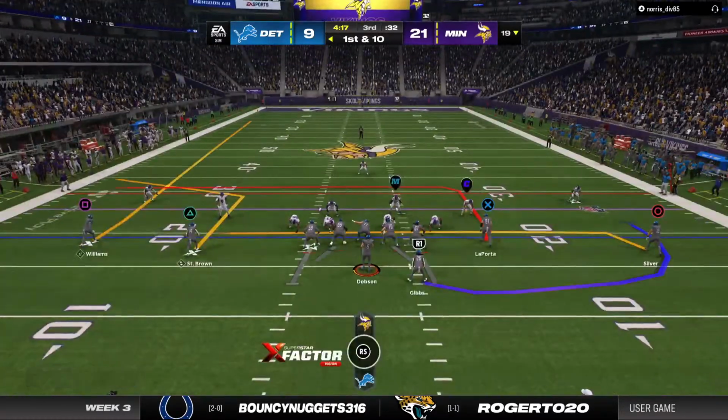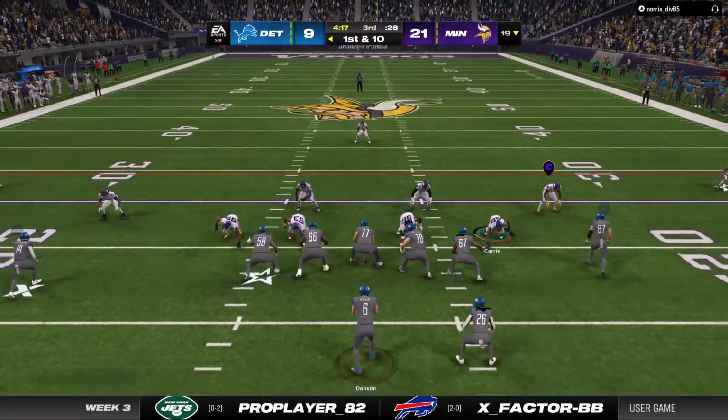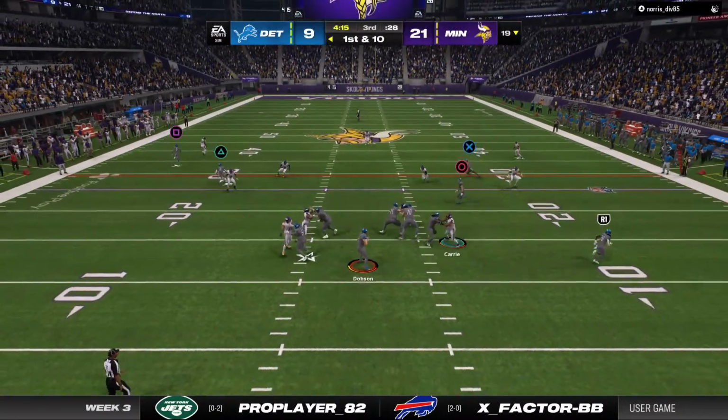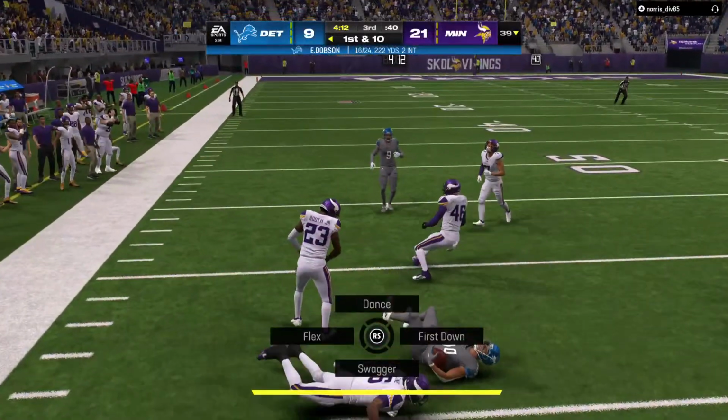The Detroit offense ready to begin their drive. And the last time out, they had the good drive going. You get in the red zone, they throw the interception. Not their first pick of the game either, so we'll see if they're more careful, more cautious here on this drive.